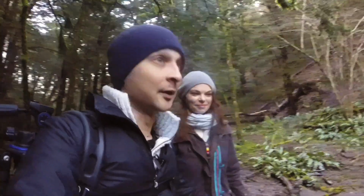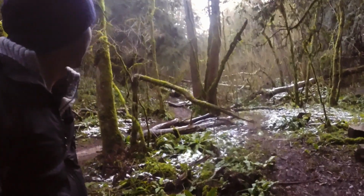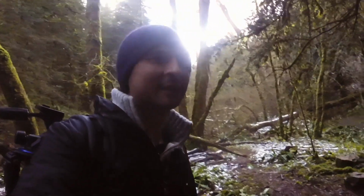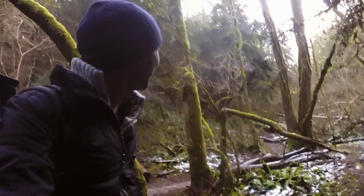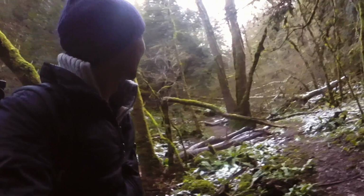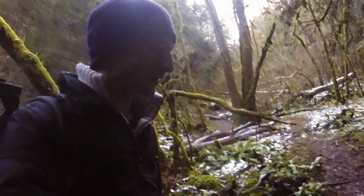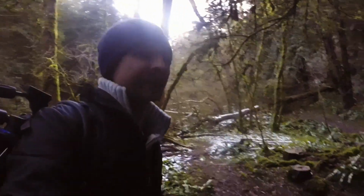So Hannah was just taking a photo on her phone of this spot. I don't know if I caught that on camera or not. It's really nice, just to show you what we're looking at. We've basically got these really nice moss-covered trees, which are really beautiful. It's a nice dusting of snow as well at the moment, but that's not going to last because it's quite warm, so the snow is melting.